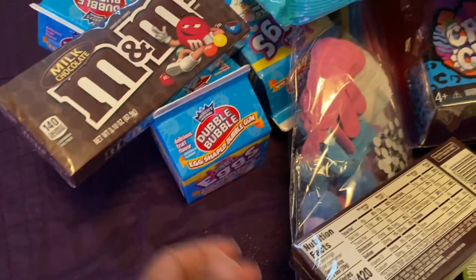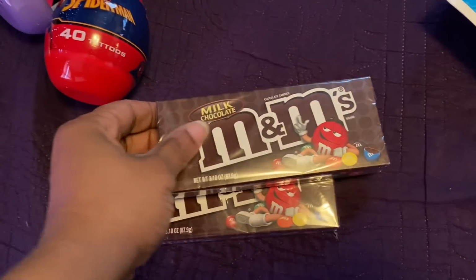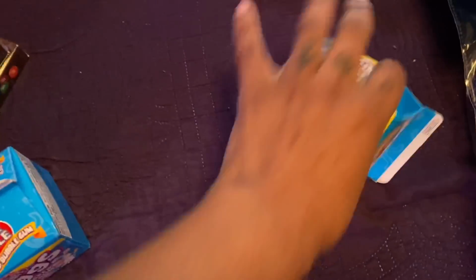Okay. And my kids love M&M's. That's their favorite type of candy. So I did get two boxes of M&M's for their Easter baskets. And these are just some extra eggs.